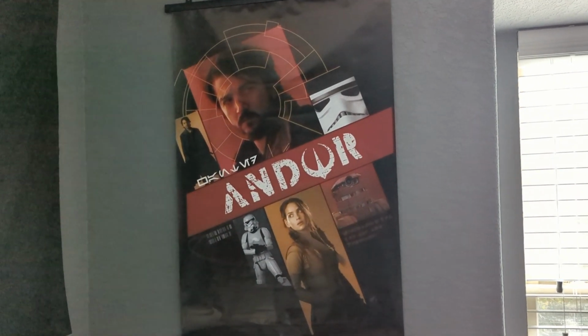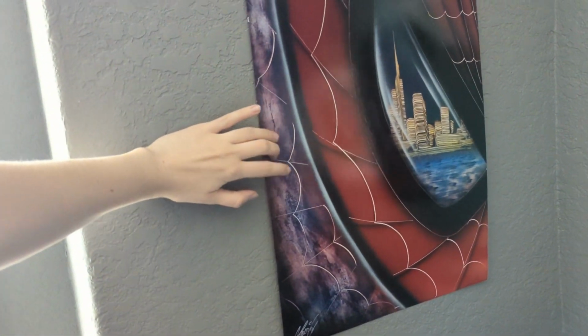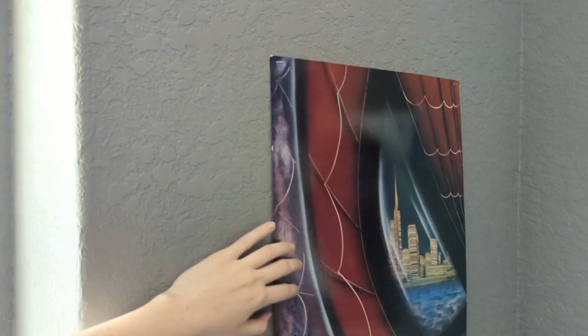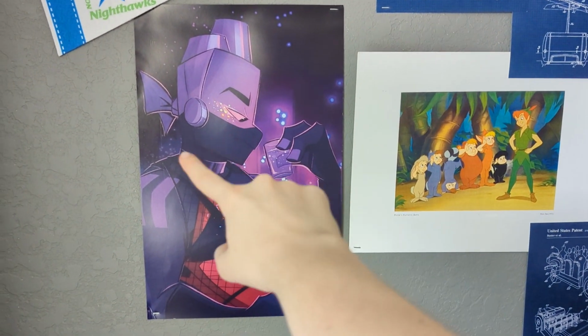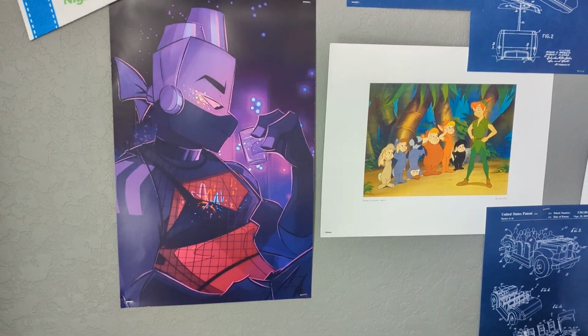Over here, we have an Andor poster on the wall. It was a Moon Knight poster, but I accidentally ripped it, so I put Andor up. Next, we have this Spider-Man graffiti art that I got in Vegas. And then we have this Rise of the Teenage Mutant Ninja Turtles Donatello print that I got at an anime convention.